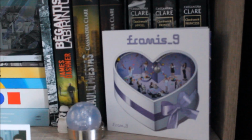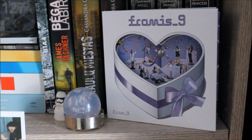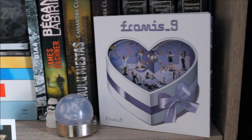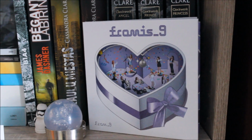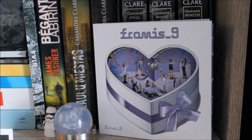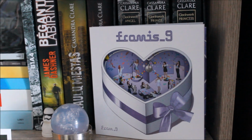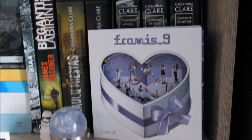Then moving down, here we have From S9, the From 9. I do need to get their debut album, and I'm not sure about the second one because it does have my favorite songs from it in this single. So yeah, but it's amazing. One of my favorite releases this year that I still can't stop listening to.